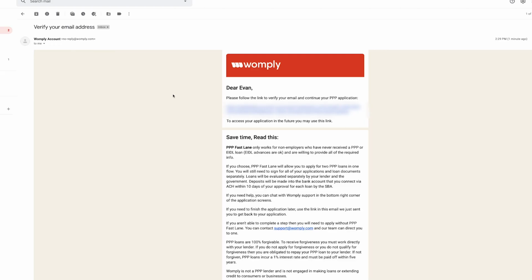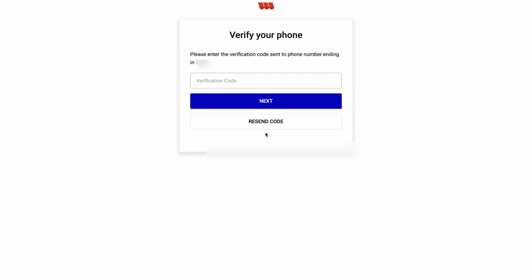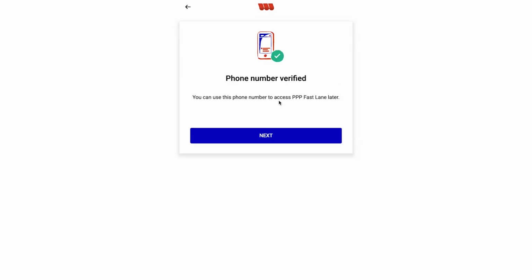And once that email comes through, we're going to use the link in that email to connect to our application. There's also some information in the email you might want to read through. So take a look at that, and then when you're ready, click the link in the email that they sent to verify your email address. And now your email is verified, and you can click Next. And they immediately will send you a verification code to your phone number, and you're going to enter that here and click Next. And your phone number is verified, so we can go ahead and click Next again.